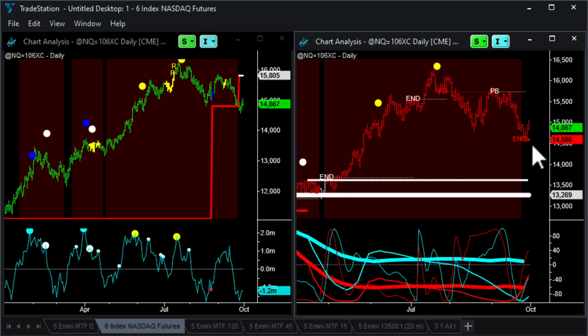It's a pullback in an uptrend because it is above the breakout level. So that's the definition of what we have. Yep, momentarily we've broken down below this trailing support on Beta Pro-Am because we had a blue professional bar come in here. And so we're in the dark. So on the NASDAQ chart, we're not in a confirmed uptrend at the moment. We're having a little bit of a retrace.